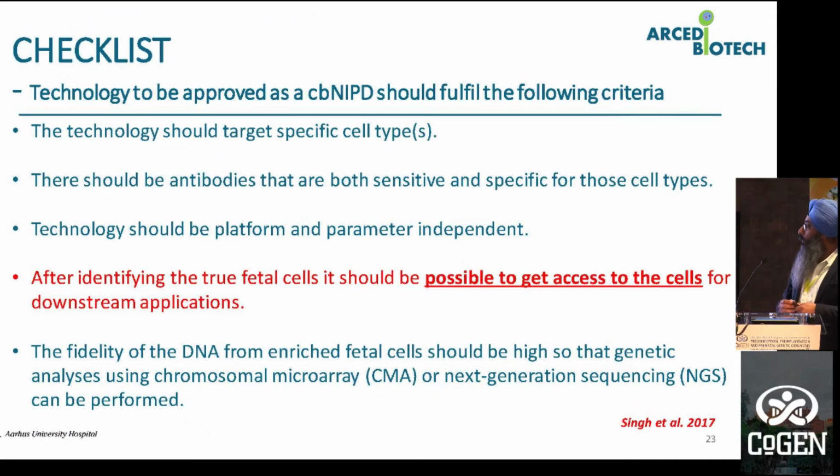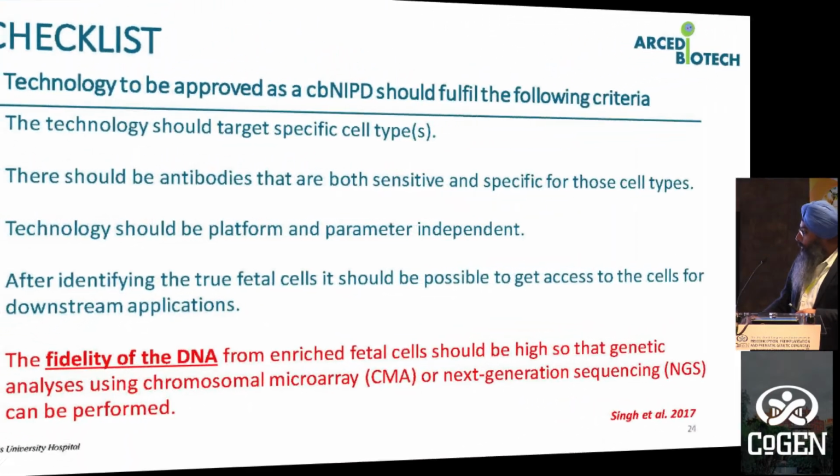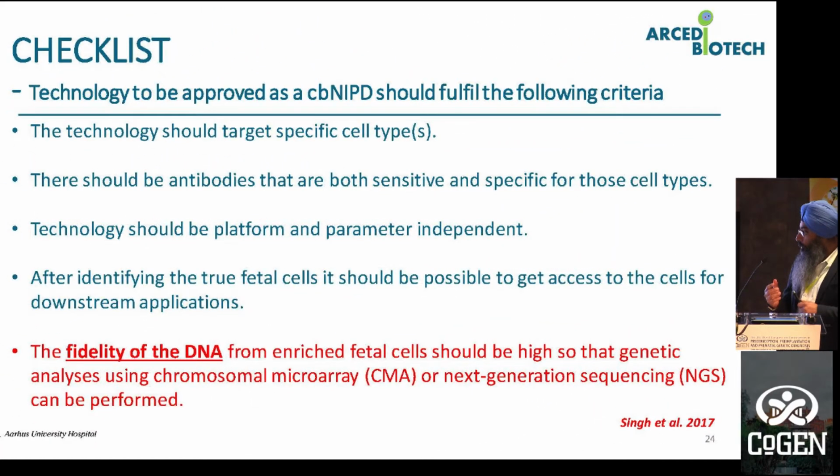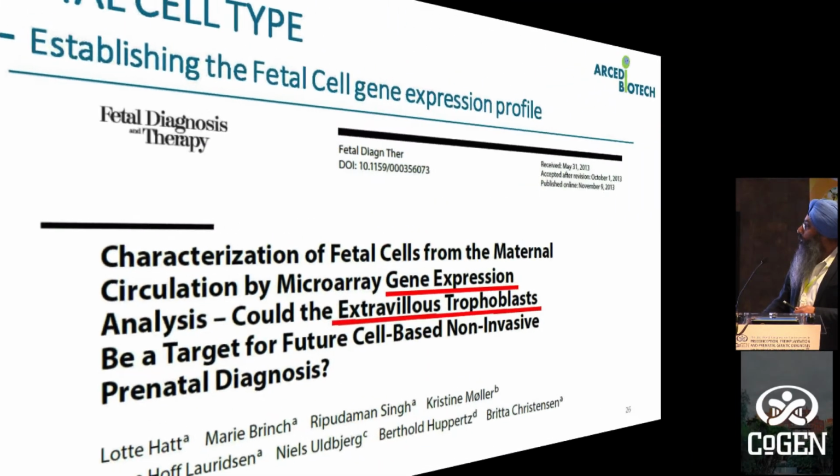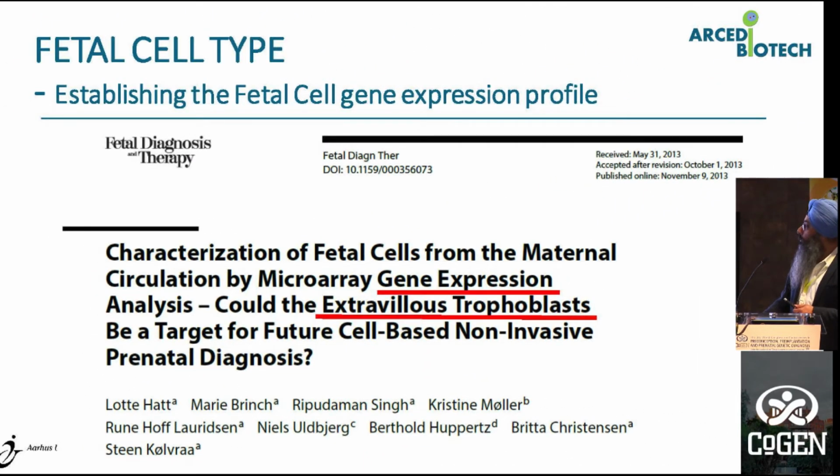Once you have enriched the fetal cells, you should be able to have access to these fetal cells for performing downstream analysis, and the DNA that you get from these fetal cells should be of high fidelity. So I'll basically walk you through this checklist. This is the paper that we published in 2013.